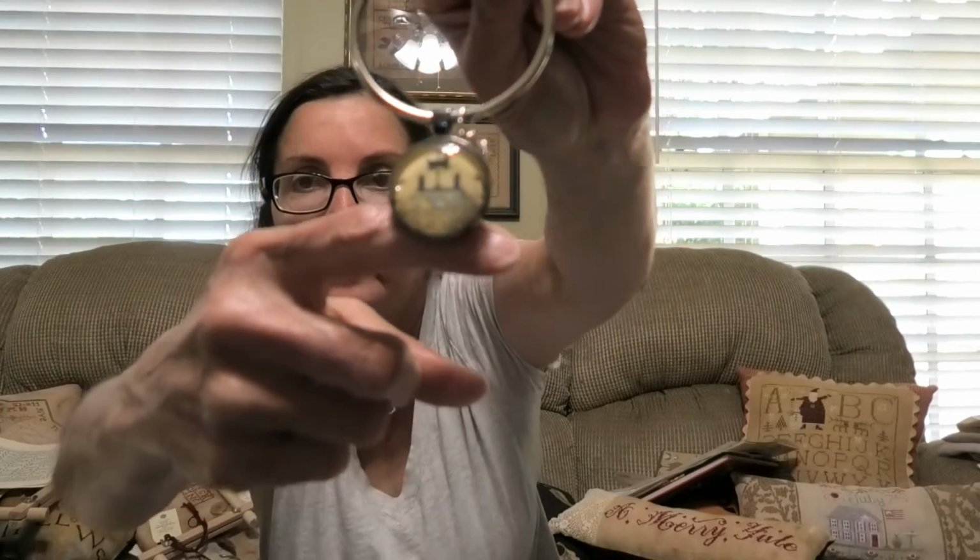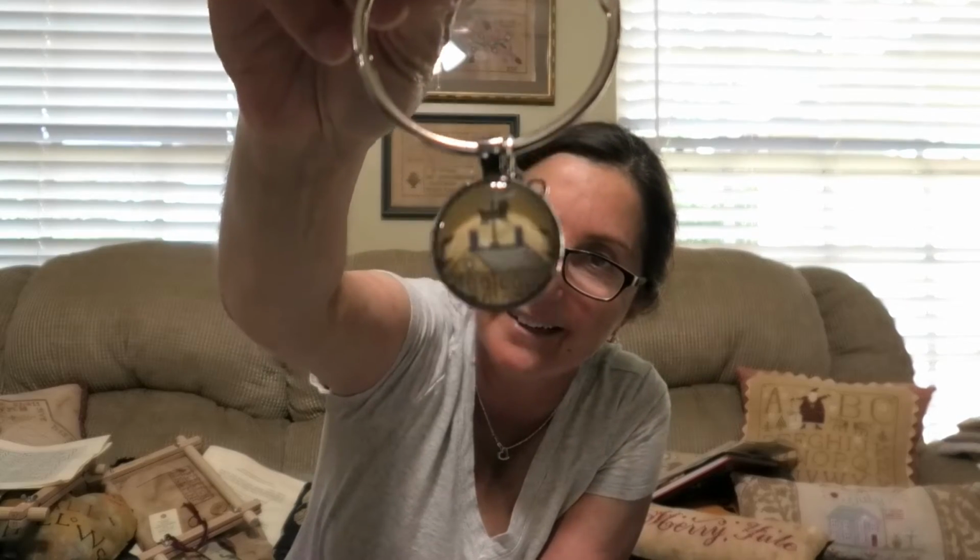She sold out of these when she put them on her page. She has a page just for selling this stuff. But I love the weather vane. Isn't that cute? I'm so excited to get that on my project bags.